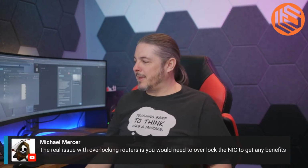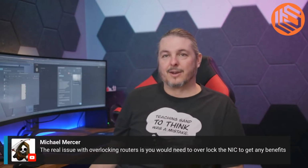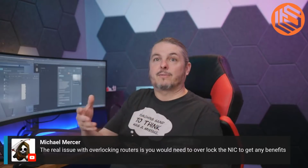Yeah, most of the problem is the network interfaces being the bottleneck more so than the routing functionality of the device.